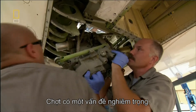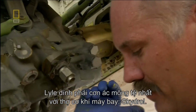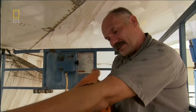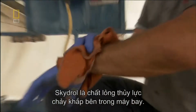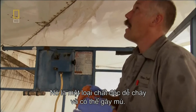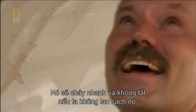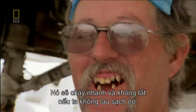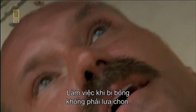Then, another serious setback. Lyle is sprayed by an airplane mechanic's worst nightmare, Skydrol. Just got doused with Skydrol. Skydrol is the hydraulic fluid that courses through the veins of the aircraft. It's a toxic sludge that burns and can temporarily blind. Shortly, it'll start burning. It's tough. And it won't stop until you clean it off. Skydrol in the eyes is like getting pepper sprayed, but a whole lot worse. Working through the burn is not an option.